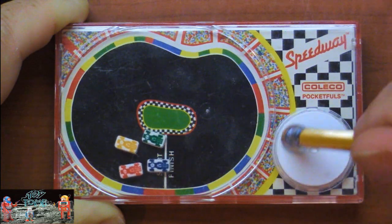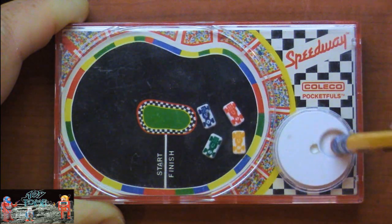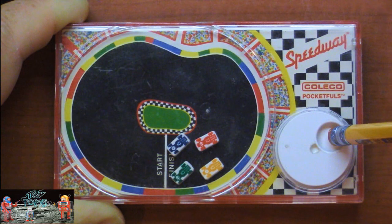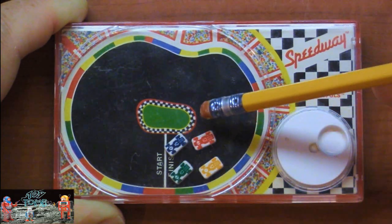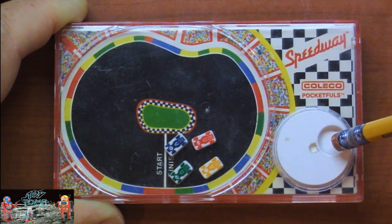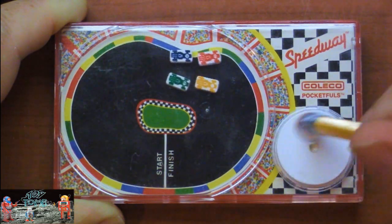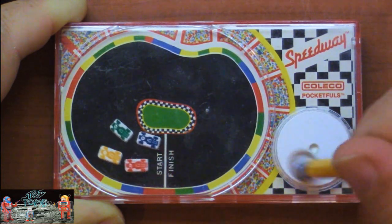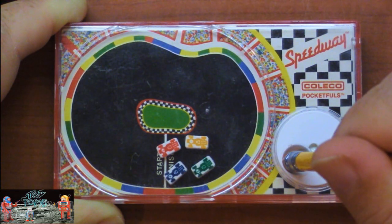So you go around again. On the next lap, it's probably going to be the green car or the blue car. It looks like it's the blue car. You notice, typically, it's the car on the inside lane here, when it comes around, that is going to win the race. The more you keep going around, you'll see each car will take a turn at winning. Oh, that time was a yellow car. Go around again. Oh, red car. So it's kind of cool.